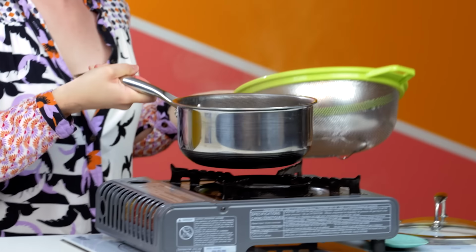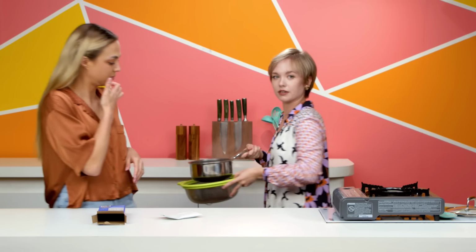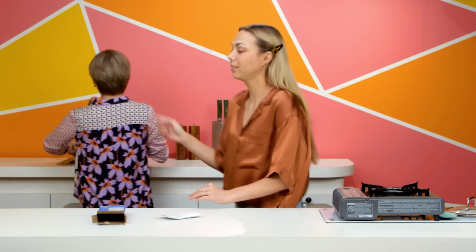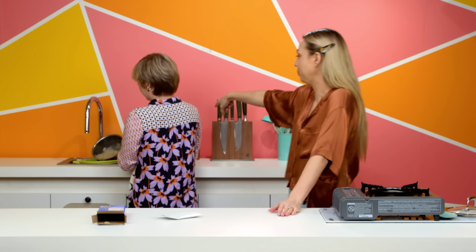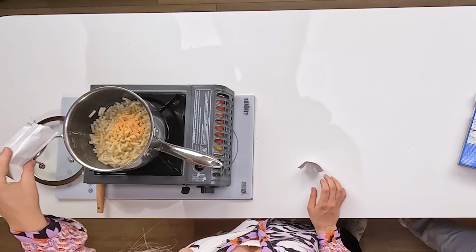All right, so since we only have water that we're working with, I am gonna strain this, but keep some of the water so that we can use that water to help actually melt the cheese powder. Yeah. I'm gonna go to our fully functioning sink over here. Look at that. I'm gonna pour our little cheese powder in here.